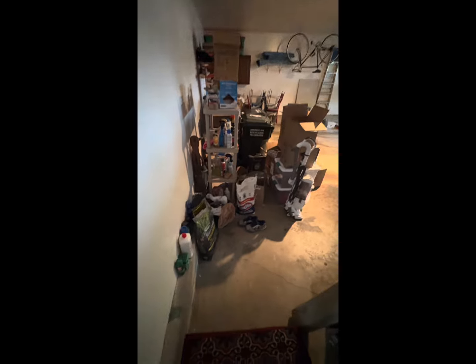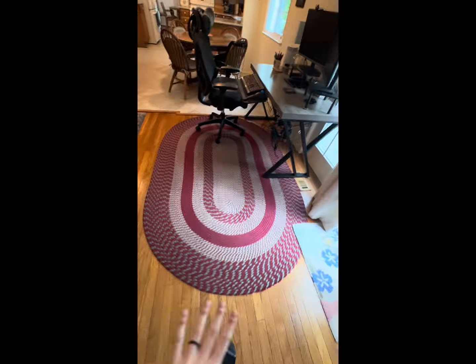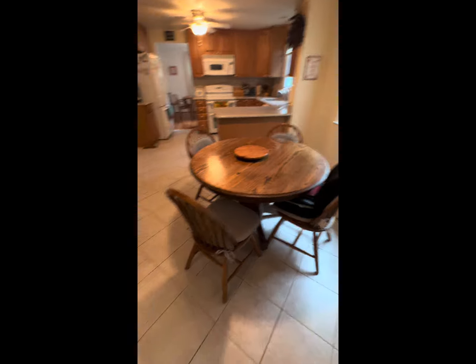So, 2-car garage. Smells a bit like a garage. Actually, it smells a lot like a garage. So they still live in this home. So, there's still things here. But garage looks good. And then, so here's the wood. And then we kind of go into the kitchen here. So similar kitchen. We have open kitchen, eat-in kitchen area.